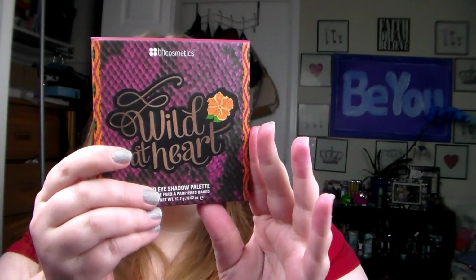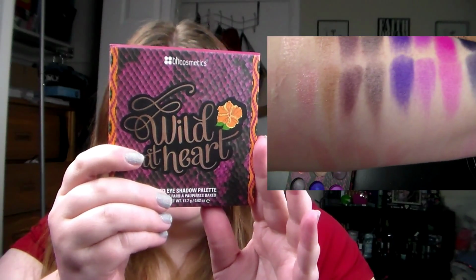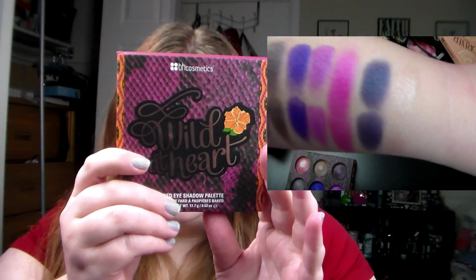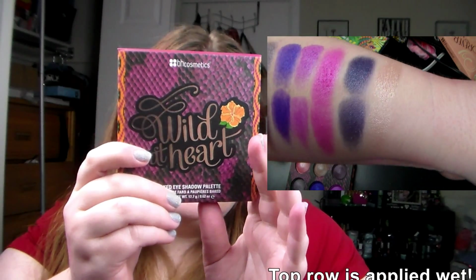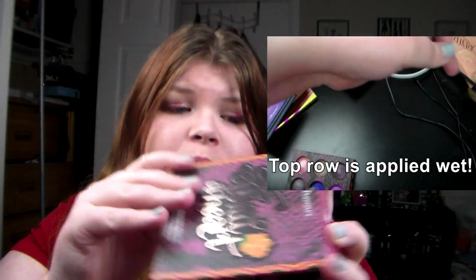So exciting. Alright, next palette is the Wild at Heart palette, and once again, packaging is really, really cute. These palettes are smaller than I thought they would be, by the way. Well, not this one. This one I thought was about this size, but the rest of them were smaller than I thought they would be. But here's the packaging, and it says, Wild at Heart Baked Eyeshadow Palette. Build a lustrous and exotic eye look with these 9 totally gorgeous baked eyeshadows. This highly pigmented wet/dry formula has a lightweight feel and delivers fierce color impact to satisfy your desire to be wild at heart. So I really like that description, and I'm just going to open up the packaging.